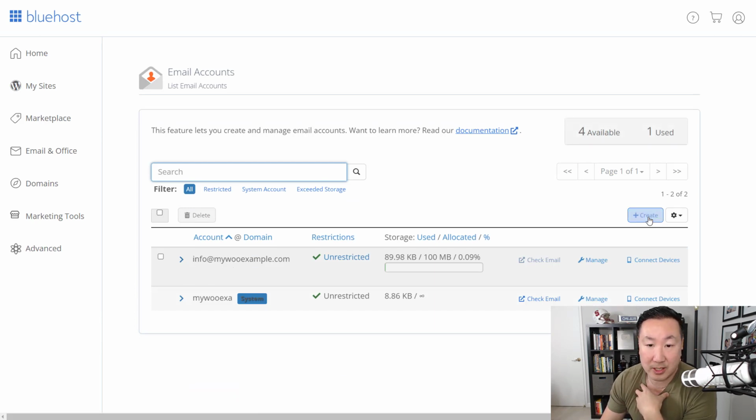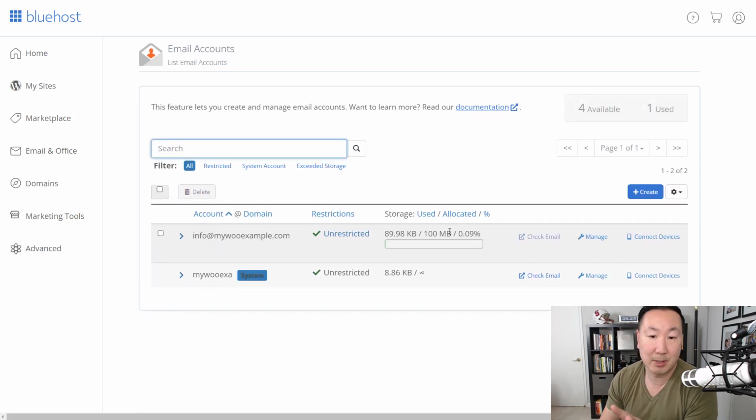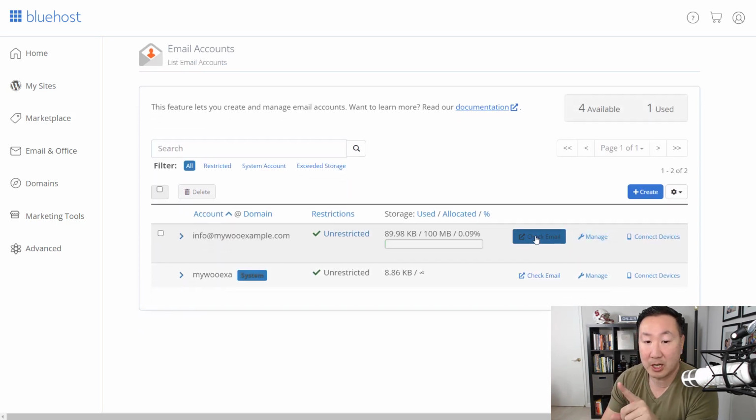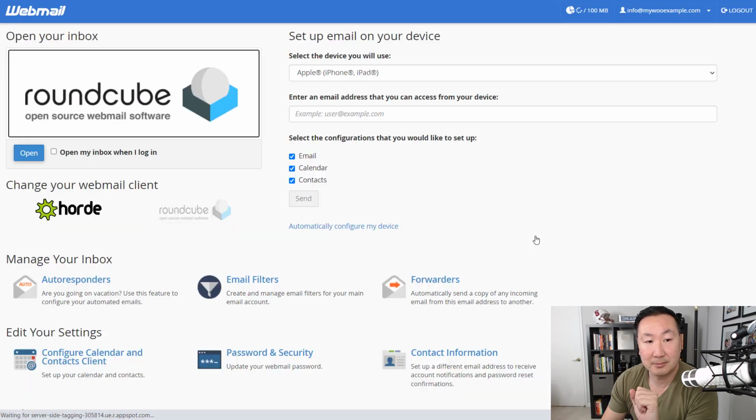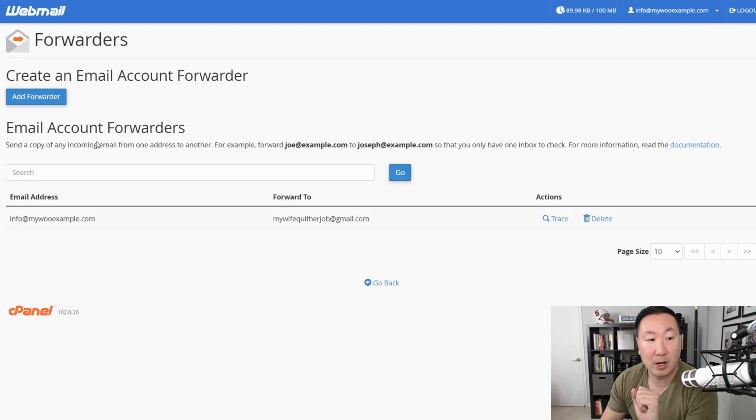The way you do it is you just hit Create, and enter the username for the email. You can put your name at WooExam, whatever your domain is, enter in a password, hit Create, and there you go. You can actually have people email you at this address, and you can get email. Now, where does this email go exactly? What you want to do is click on Check Email, go under Forwarders, and add a forwarder. This way, when everyone emails whatever email address you created, it will forward it to your main email inbox.